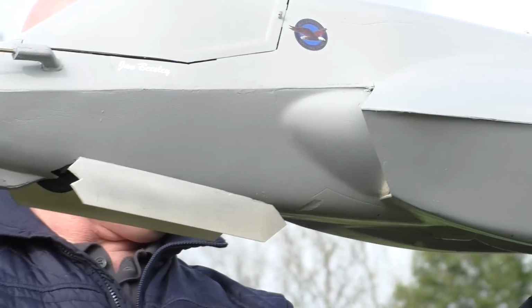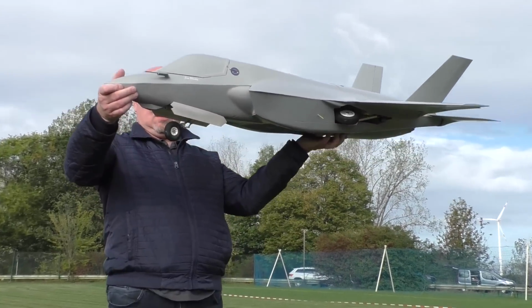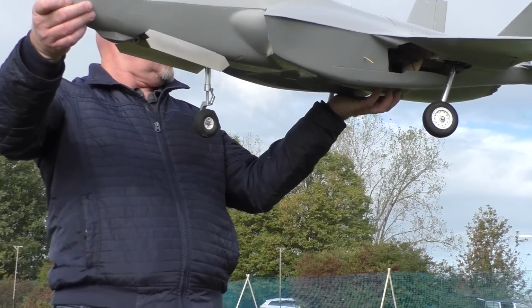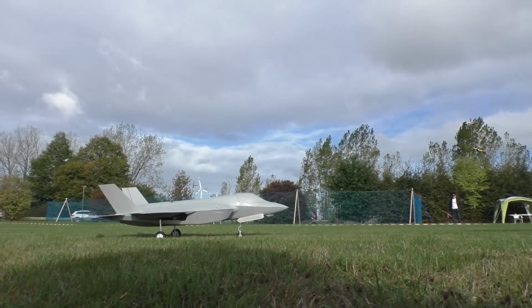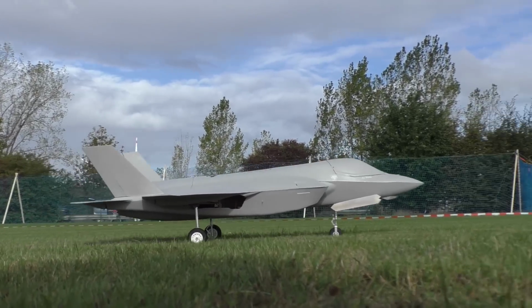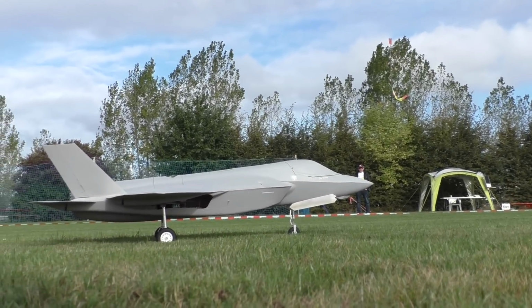The F35, wow. Gears are down. Go for landing. 3,000 milliamps used from the battery. But the landing was too fast. So cool.